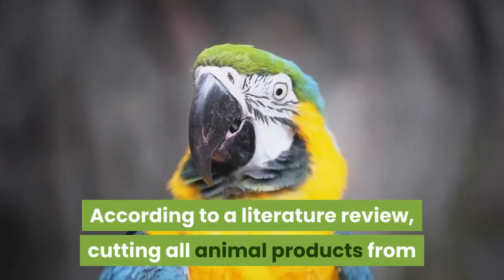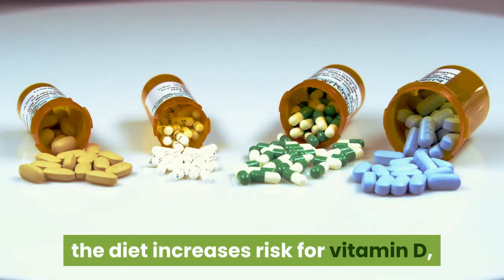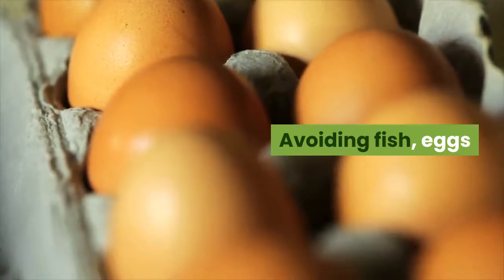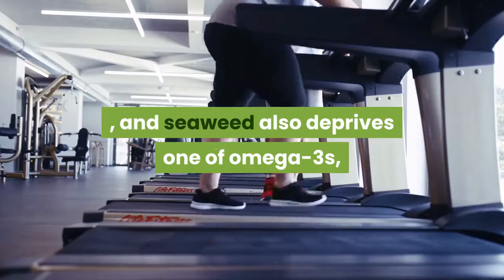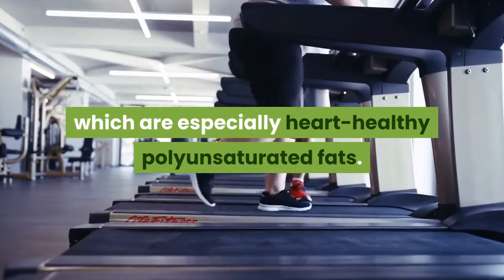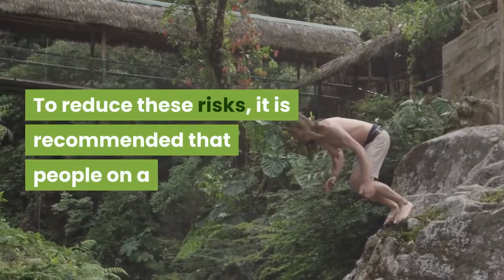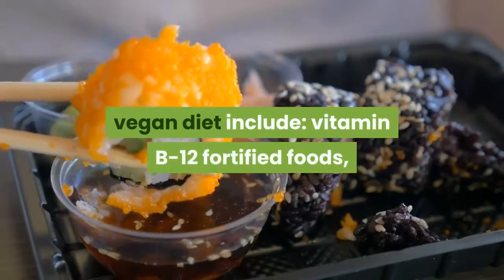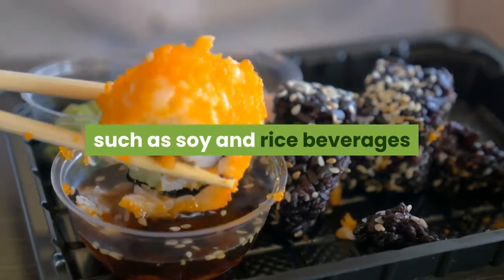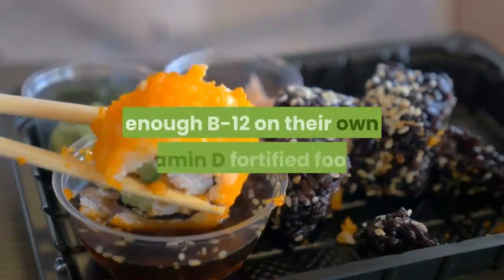According to a literature review, cutting all animal products from the diet increases risk for vitamin D, vitamin B12, and zinc deficiency. Avoiding fish, eggs, and seaweed also deprives one of omega-3s, which are especially heart-healthy polyunsaturated fats. To reduce these risks, it is recommended that people on a vegan diet include vitamin B12 fortified foods, such as soy and rice beverages and nutritional yeast. Leafy vegetables cannot provide enough B12 on their own.